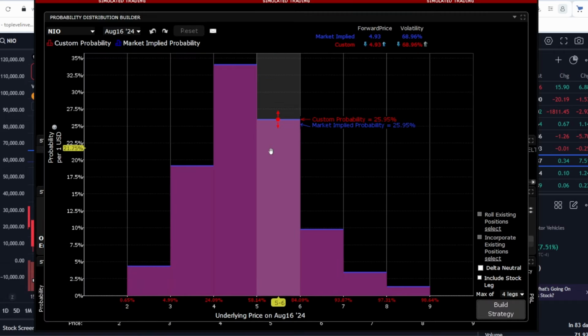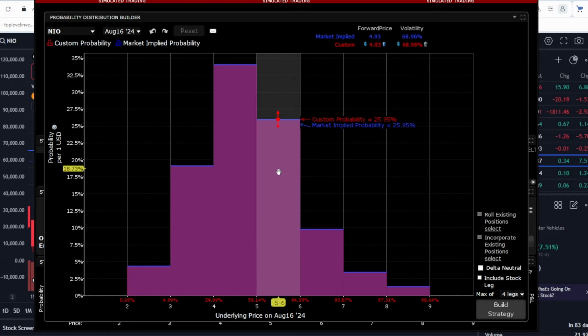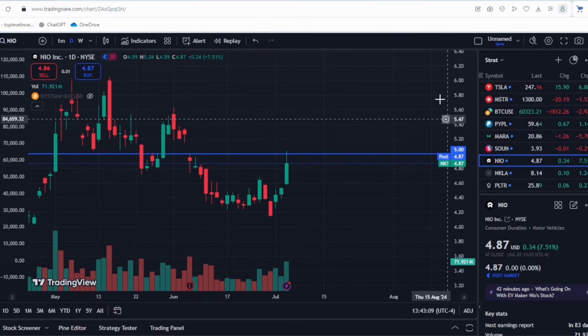The probability of the stock falling to $3-3.5 is only 20%, whereas the probability of rising to $5 to $6 is 25%. Thus, the market is actually predicting growth for this stock by the end of summer. This is not a guarantee, but rather an illustration of how probabilities are distributed.